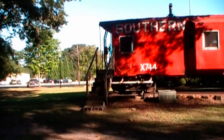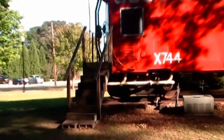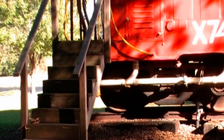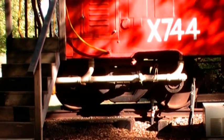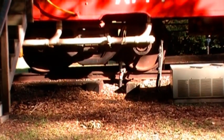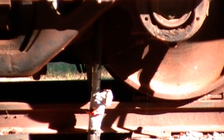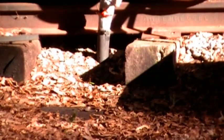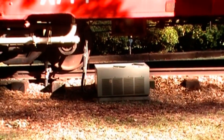Well, I see they've got some kind of sewage hooked up to it, so they must have a functioning bathroom in this thing. Seems to me it'd been more appropriate to put the sewage pipes underground instead of right out there in plain sight. The caboose ain't going anywhere. It's in a permanent spot. They have a water supply line going into it, so they have done something inside. They've got it insulated well from freezing. Got an air conditioner out here. I suspect the community has some kind of meetings here.